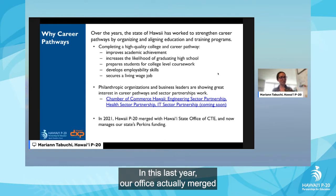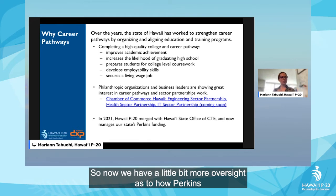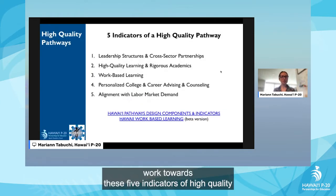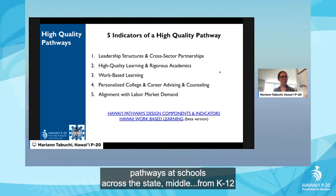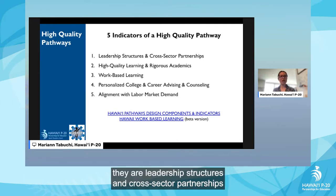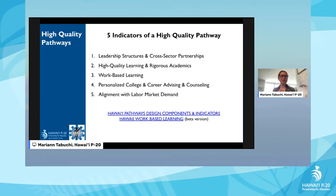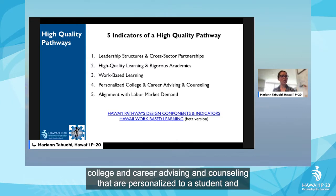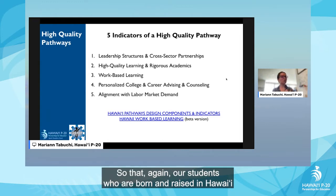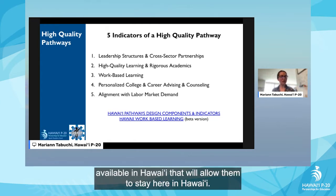In this last year, our office actually merged with the Hawaii State Office of Career Technical Education. So now we have a little bit more oversight as to how Perkins funds are being managed across the state, which really enables us to work towards these 5 indicators of high quality pathways at schools across the state from K to 12. So speaking of what those indicators are, they are leadership structures and cross-sector partnerships, high quality learning and rigorous academics, work-based learning, college and career advising and counseling that are personalized to a student and the student's post-secondary or career goals, and then alignment with labor market demand. So that, again, our students who are born and raised in Hawaii, go to school in Hawaii, go to college in Hawaii, have jobs available in Hawaii that will allow them to stay here in Hawaii.